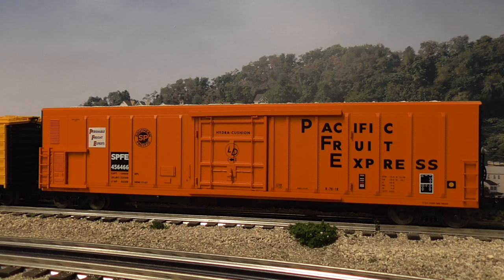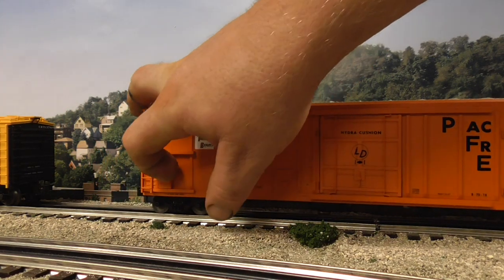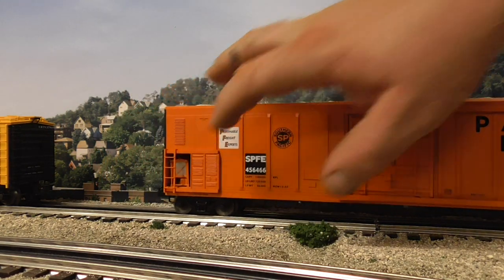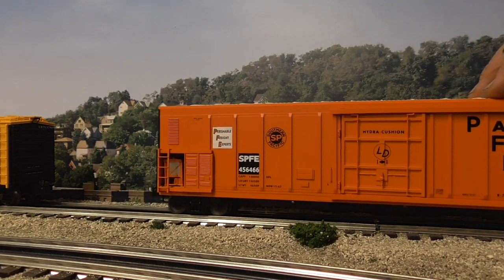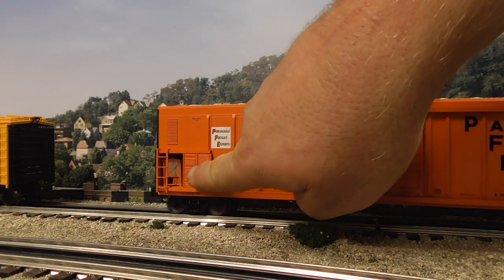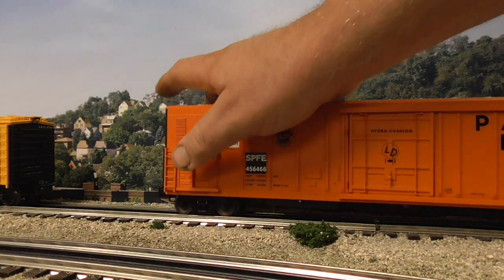Instead, they had a diesel engine, and since I'm a diesel tech, I can tell you that they used a Detroit two-stroke diesel engine on these things. And the diesel engine compartment was in the side here. Now, this is a Lionel piece. This is pretty accurate. It shows the diesel unit in here. The door actually slides to show the engine.